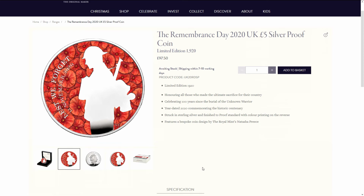I think I like this coin. I'm not going to be buying it, however, because I haven't been buying these coins. The VE Day and the ending of the war, the VJ Day coins, were released this year, and yeah, I'm in two minds really about these particular coins.